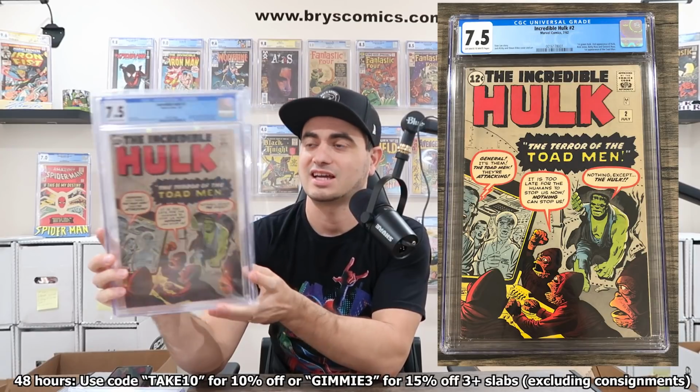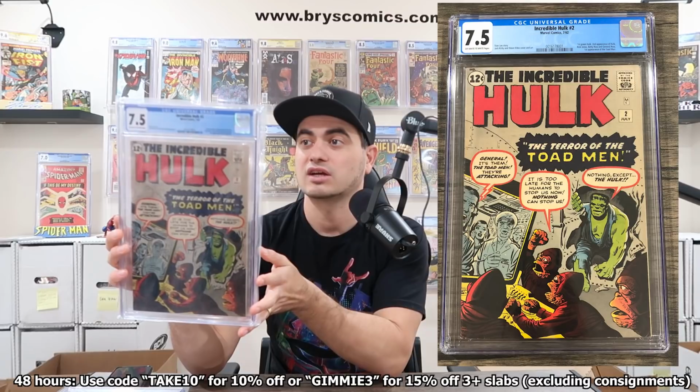The last grail, we have Incredible Hulk #2 in a CGC 7.5. This is the first appearance of the Green Hulk, the second appearance of the Incredible Hulk overall, and the second appearance of General Ross, Betty, and Rick Jones. It's also the first appearance of the Toadmen.